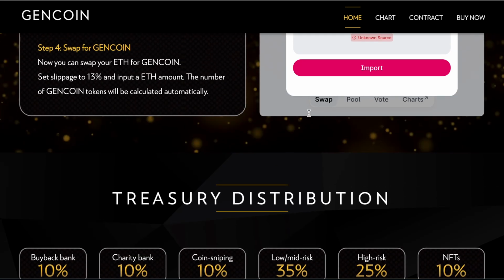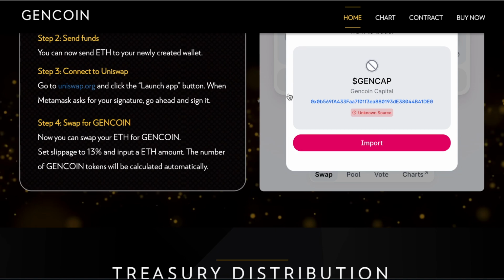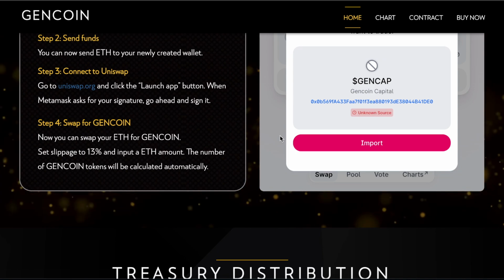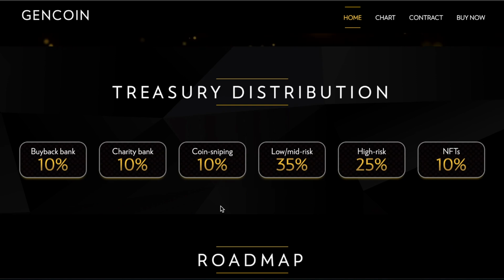Y'all know how to buy this coin. You buy it on Uniswap. All you would have to do is import the Gen Capital contract address, and you'll be able to buy it on Uniswap, right? We keep strolling, you will see the Treasury Distribution, 10% buyback, 10% charity, 10% coin sniping, 35% low to mid risk, 25% on high risk investments, and 10% going to NFTs, right?